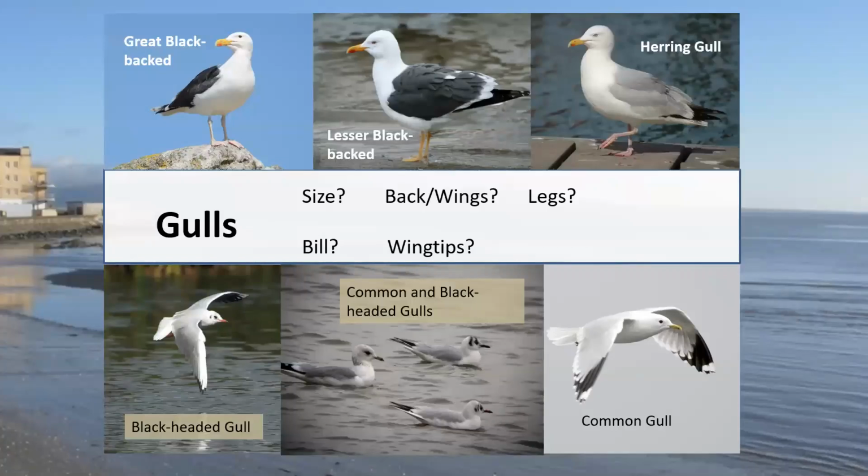And onto gulls then, which by and large are a very daunting group, and certainly when you throw in all the juvenile stages. But focusing just on the adults for now, they can be divided into large gulls and smaller gulls. So the large gulls are great blackback, lesser blackback, and herring gull, whereas the smaller ones are black-headed gull and common gull, and also Mediterranean gull, now becoming a bit more common and widely distributed as well. So it's good to take into account their size, also the color of the wings and back, the leg color, the color and the shape of the bill, and what's going on with their wingtips.